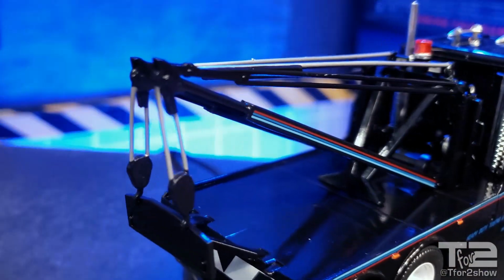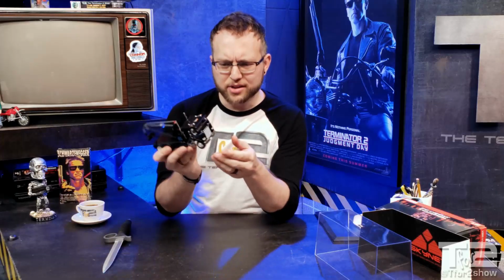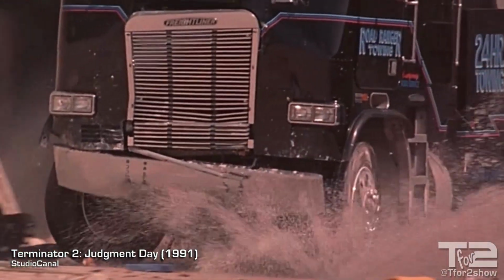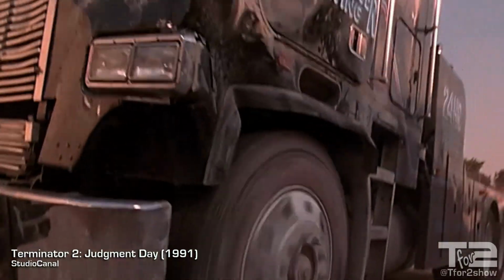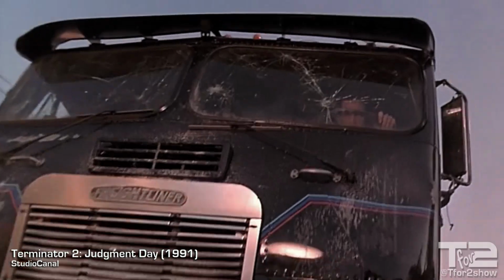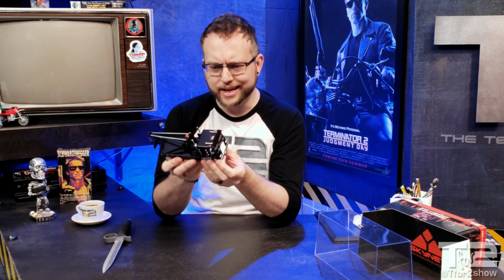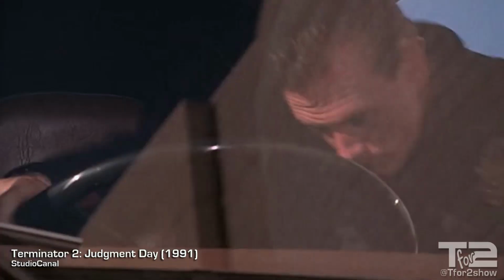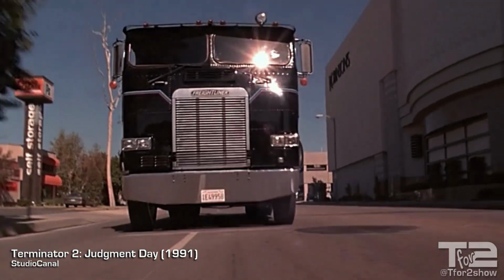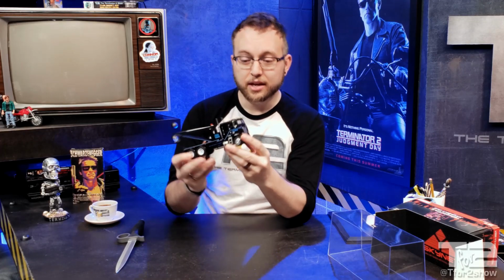It looks fine. One thing I'll be honest about here that I'm a little bit disappointed about is I thought that this was going to be a little bit more kind of dirty and roughed up, like it would look down in the flood canal during the chase. You know, maybe the windshield would be cracked and stuff. Instead, it's all, you know, clean and pristine, which I guess this is fine too. This is, I suppose, how it looked just before the T1000 got in and took over. But yeah, overall, this is pretty cool.